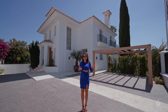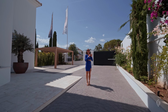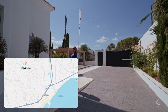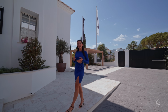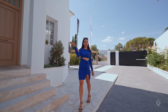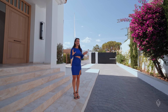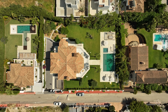Now, first of all, let's mention the location of the home. We are in one of the best locations in Marbella, considering close by amenities which are walking distance. You have all the international schools, world-class golf courses, as well as some of the best restaurants and bars just around the corner, making Villa Karina a prime location home with a plot of nearly 2,000 square meters, which is really big considering the location.